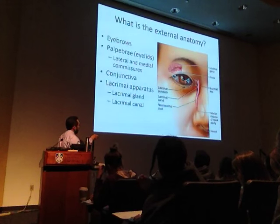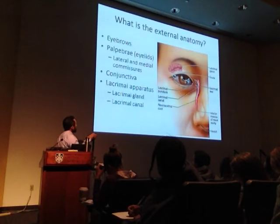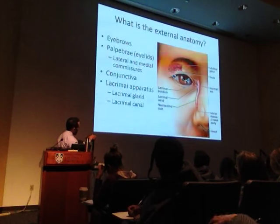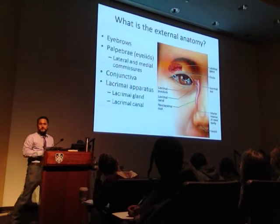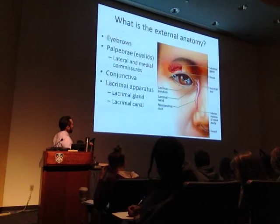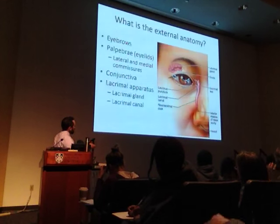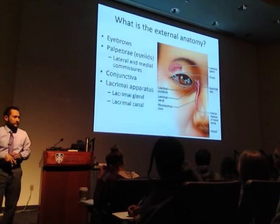And every blink squeezes a tear out of the lacrimal gland and drops it into the mucosal layer of the eye, and it flushes from lateral to medial, and clears away the eye and moistens it. And it drains on the medial aspect into this lacrimal punctum, down this lacrimal canal, and into the nasolacrimal duct. And that nasolacrimal duct drains into the nose.